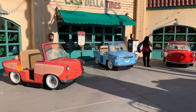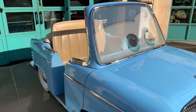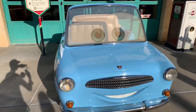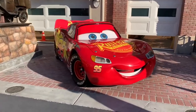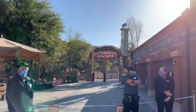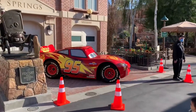And then over here, right at Luigi's, they have a cool photo op. You can get up close and personal to some of the ride vehicles from Luigi's Rollicking Roadsters, right in front of the attraction. That's awesome. You can actually meet Lightning McQueen over here in front of Radiator Springs Racers. Just over here. I didn't know his name was Lightning Kachow.